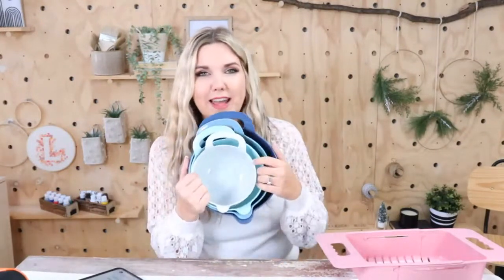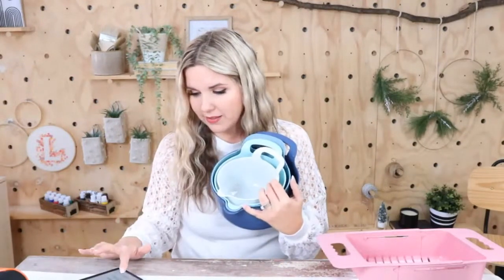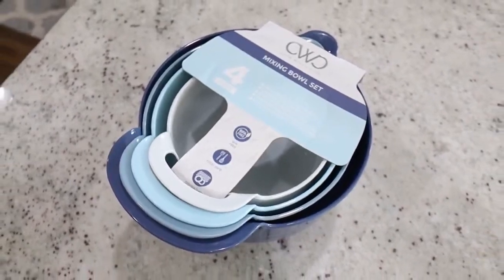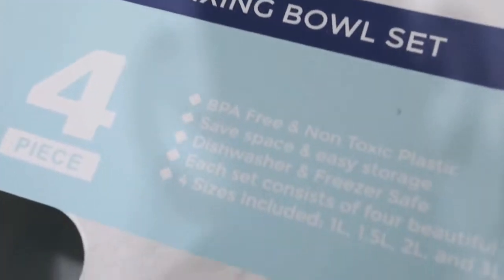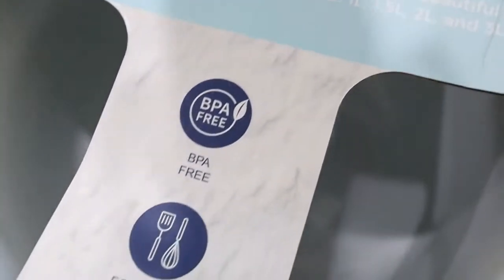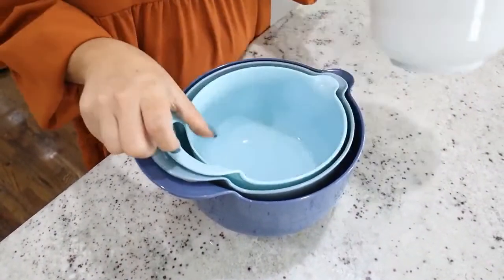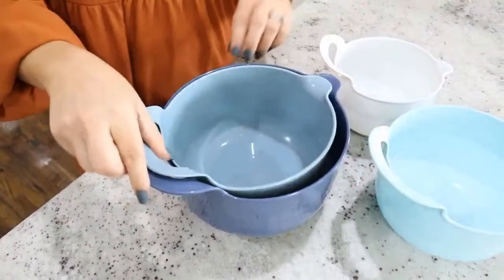All right, so my favorite set of bowls right now is this set of 4, and I love it because honestly, I love the colors. If you watch me on YouTube, you know I love blue, and this set is so pretty. You get all these blue colors. It's only $17.99 for all 4 bowls. They're BPA free, dishwasher safe. I love that they have the handles and the little pour spout.